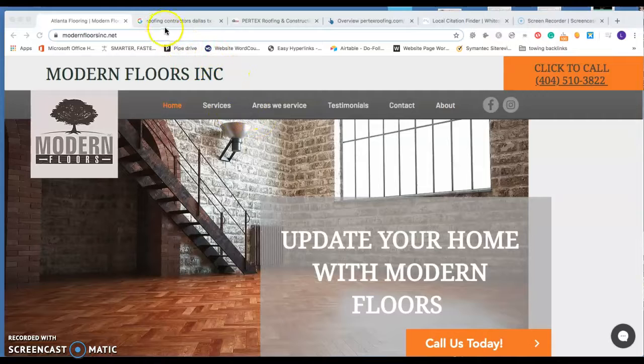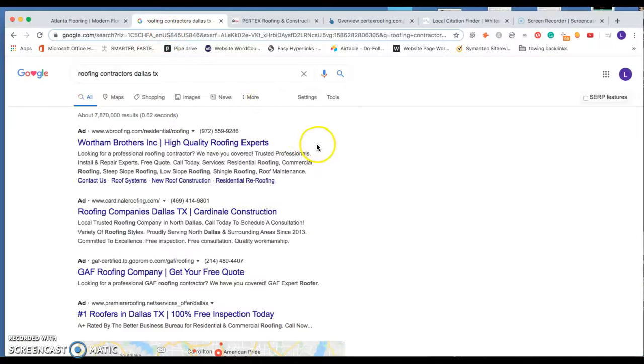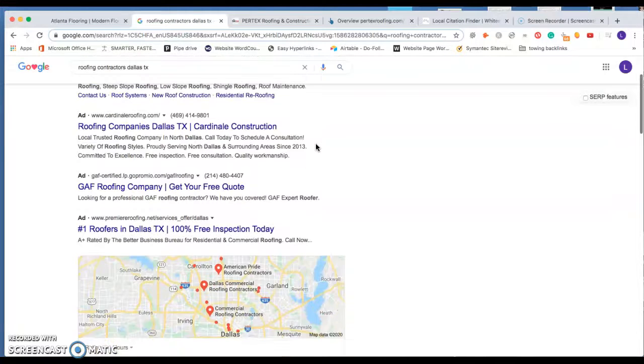So, looking at Roofing Contractors, Dallas, Texas. This is currently getting 450 searches per month. So there's a large amount of people looking for new roofs in the Dallas, Texas area.